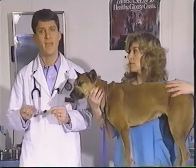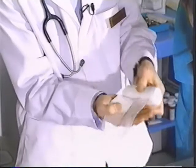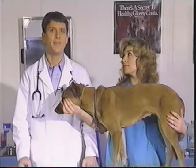Throughout this section, you'll hear me use two terms, dressing and bandage. A dressing is applied directly over the wound. The bandage is used to hold the dressing in place and sometimes apply pressure.